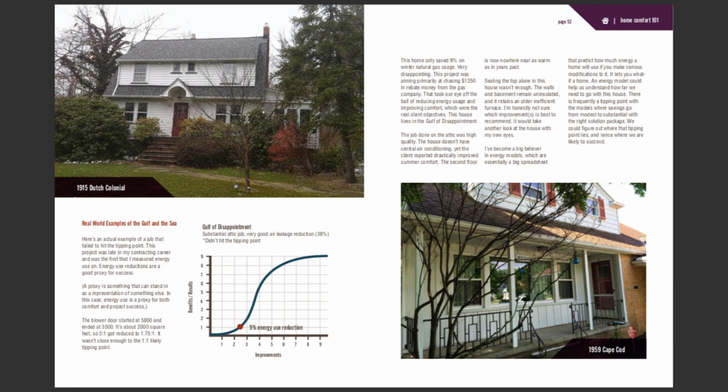I'm honestly not sure which improvement or improvements is best to recommend. It would take another look at the house with my new eyes. I've become a big believer in energy models, which are essentially a big spreadsheet that predict how much energy a home will use if you make various modifications to it. It lets you what-if a home.